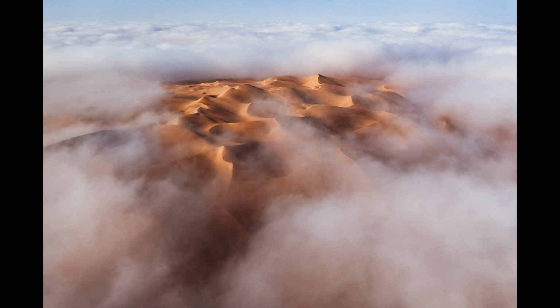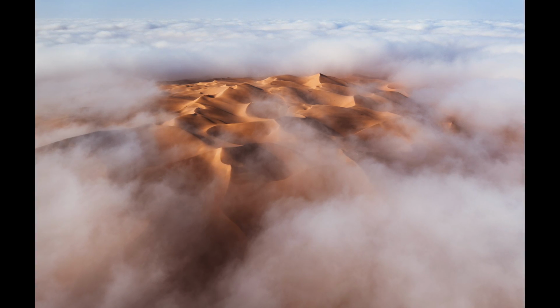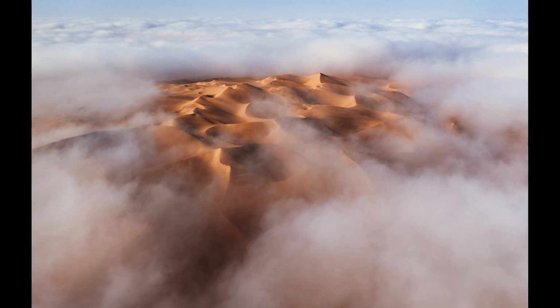I got really lucky with the way the sand dunes are kind of snaking into the background with one peak at the very back. It's not at all the type of thing that you can plan for. You just keep going out morning after morning, trying different things, and sometimes it just happens.